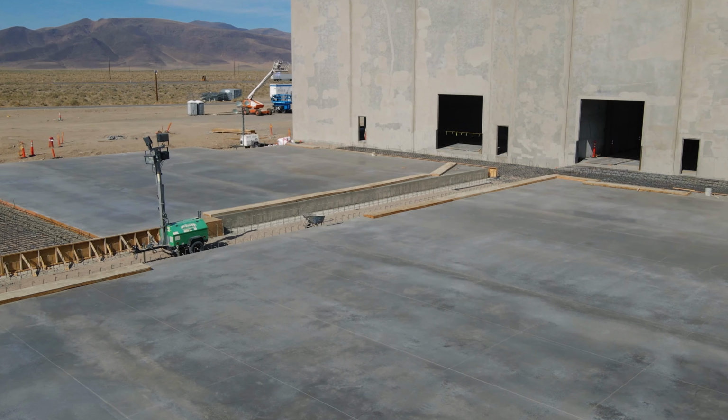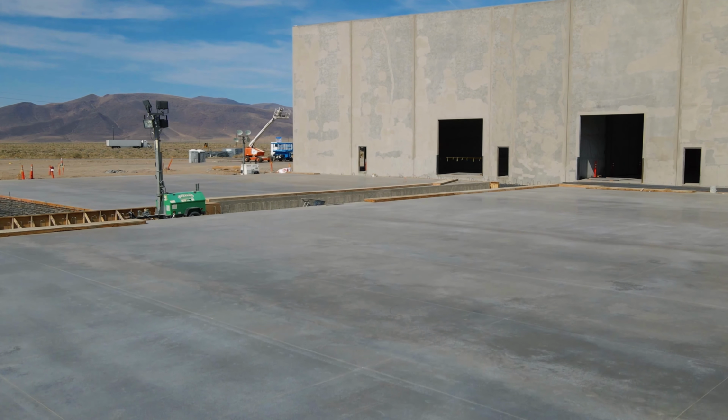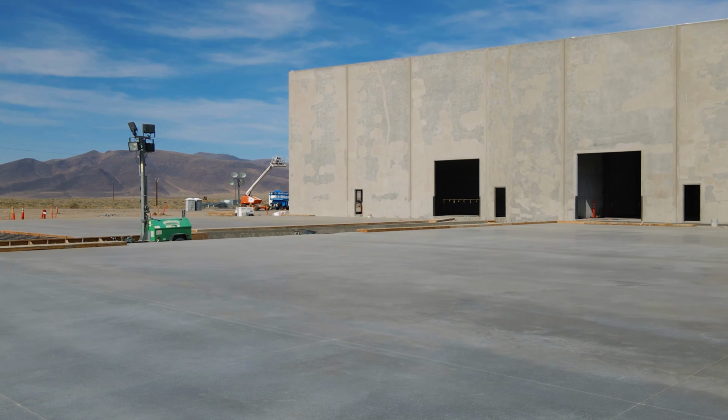So again, when you look at our system, it really is a night and day environmental input for the same amount of products coming out based on competing processes.